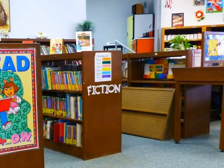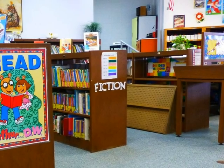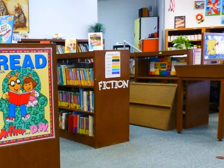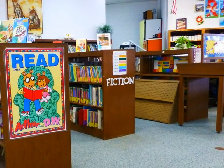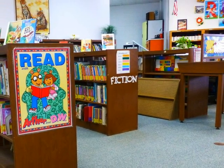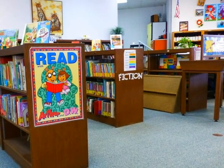Now, let's explore the fiction section. Books in this section contain stories that are not true. They are made up by the author. Usually, fiction books are chapter books and are used by older students. They are often longer stories and contain far fewer pictures than the books we can find in the easy section.